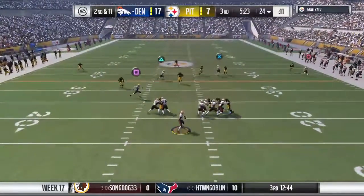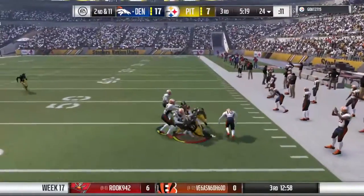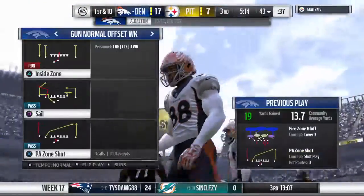Dalton off play action. He's got time in the pocket. Throwing right side, that's complete. Demaryius Thomas. And they get him down, but not before he takes it across the 40-yard line.